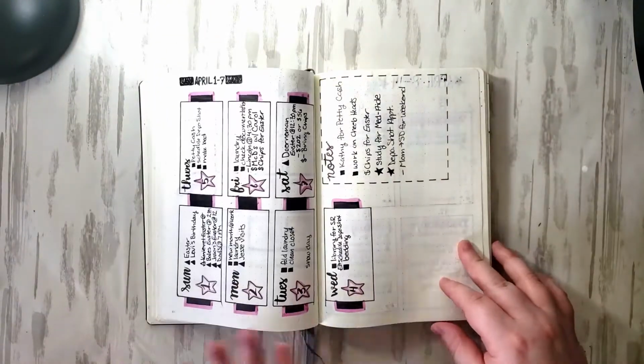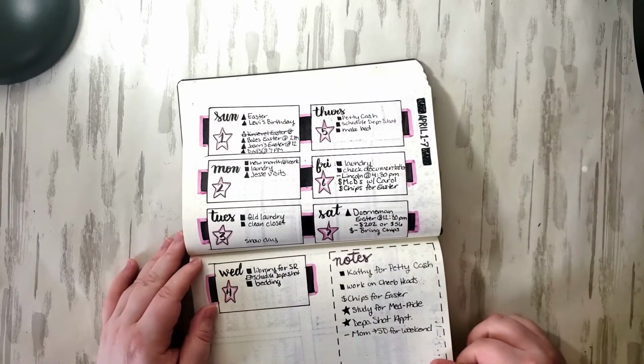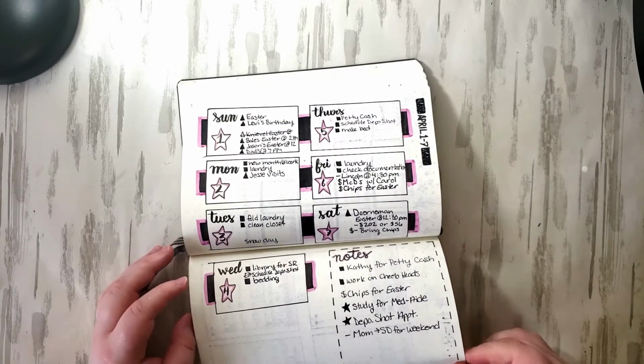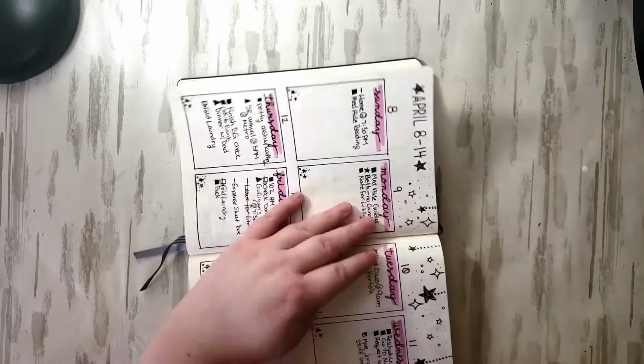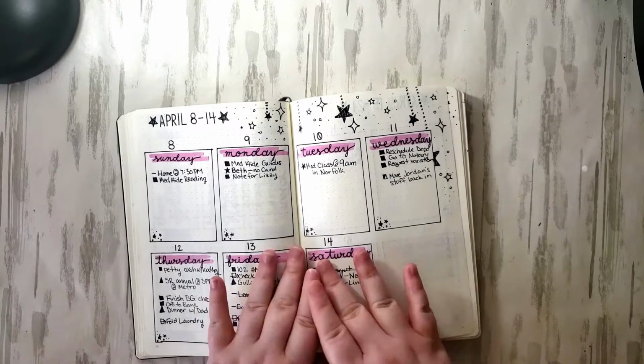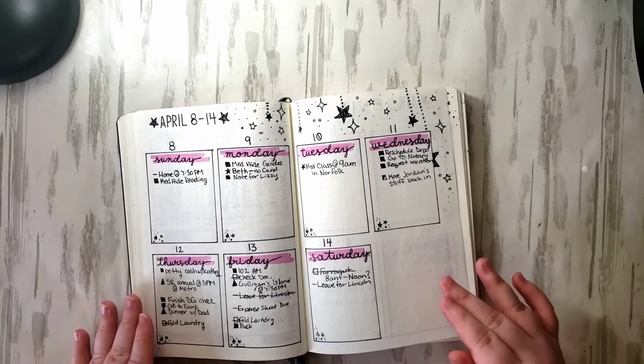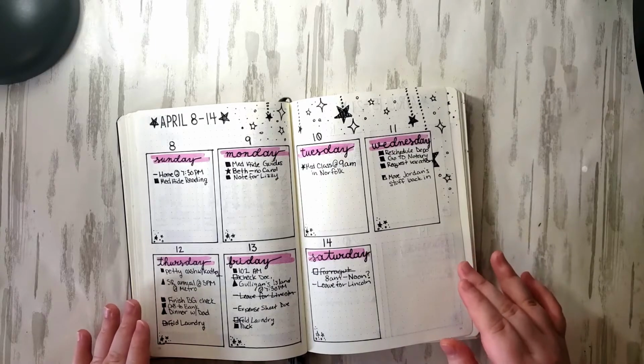And then I tried one of these, and yeah, I was not a huge fan of it, so it only lasted 1 week. And then this is the very first time that I used this layout, which is a pretty common go-to layout for me even to this day.